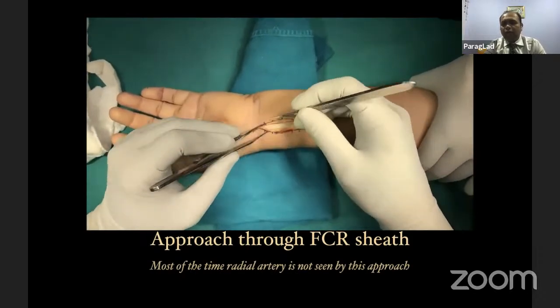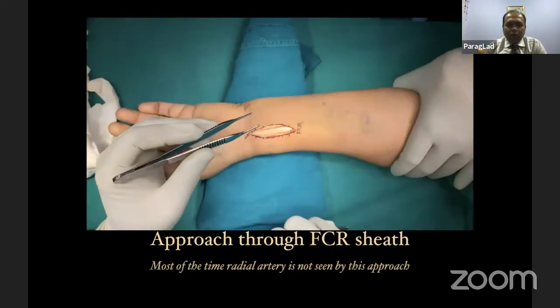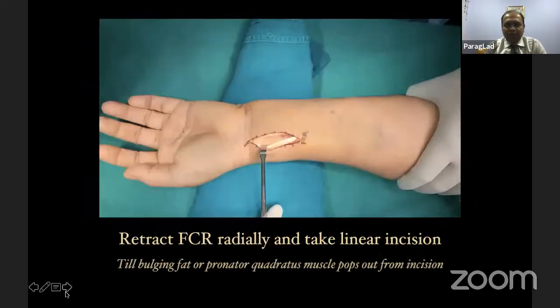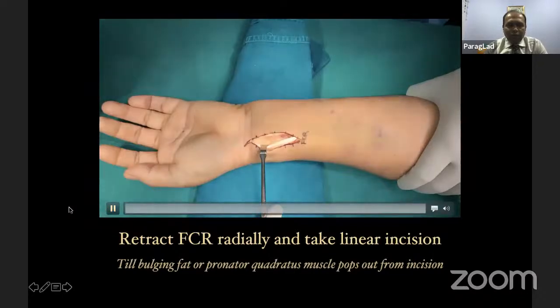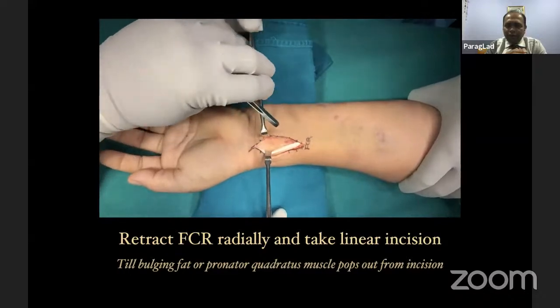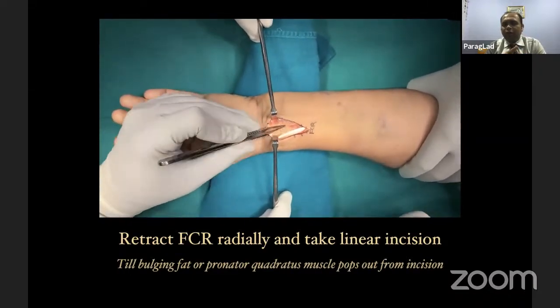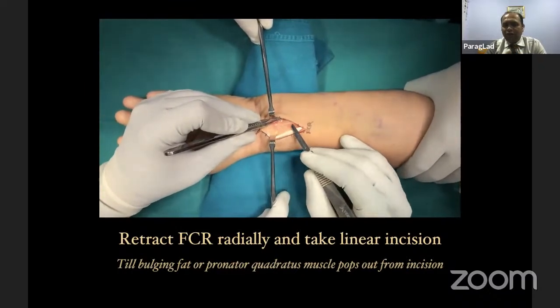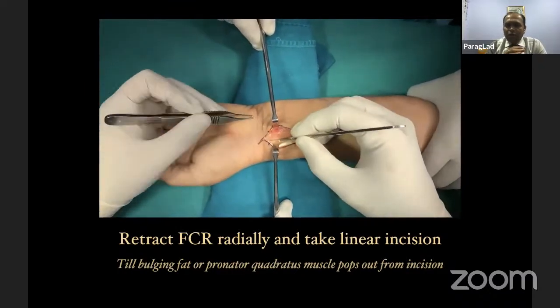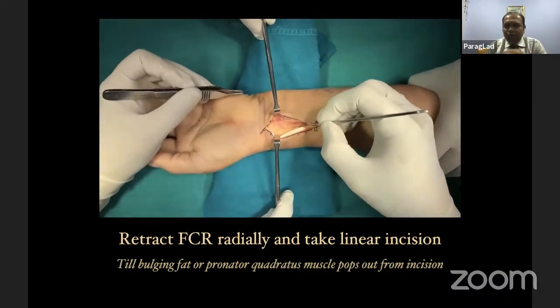So we are not worried, and all these operations are always done under tourniquet control and under proper anesthesia. Once you release the sheath of FCR, you retract the FCR radially. What I am showing now is the palmar cutaneous branch of the median nerve, that thin line. It is very near. So always immediately after the sheath release, on the dorsal aspect, you take an incision.